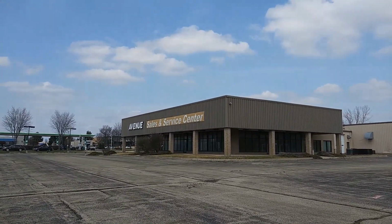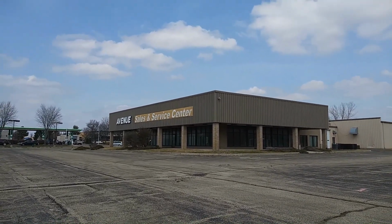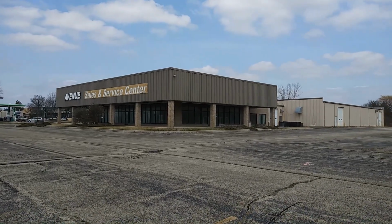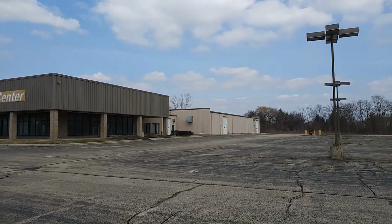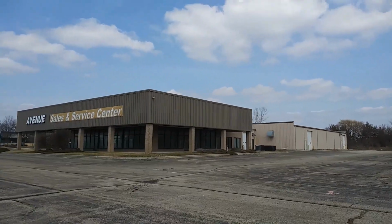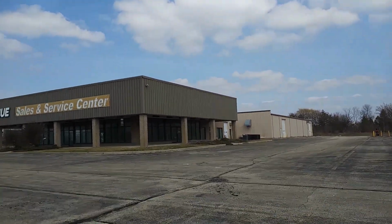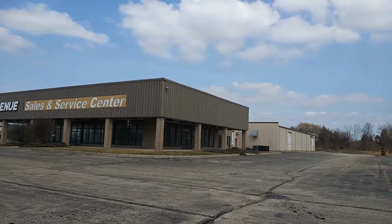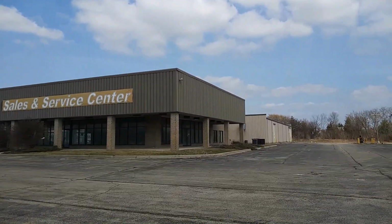But this is Avenue, I think it was a Chevrolet dealership, and pretty soon this is all gonna come down because there's a new restaurant coming in called Raising Cane's. If you're not familiar with that, they serve mostly chicken strips and french fries. They got extremely good food.